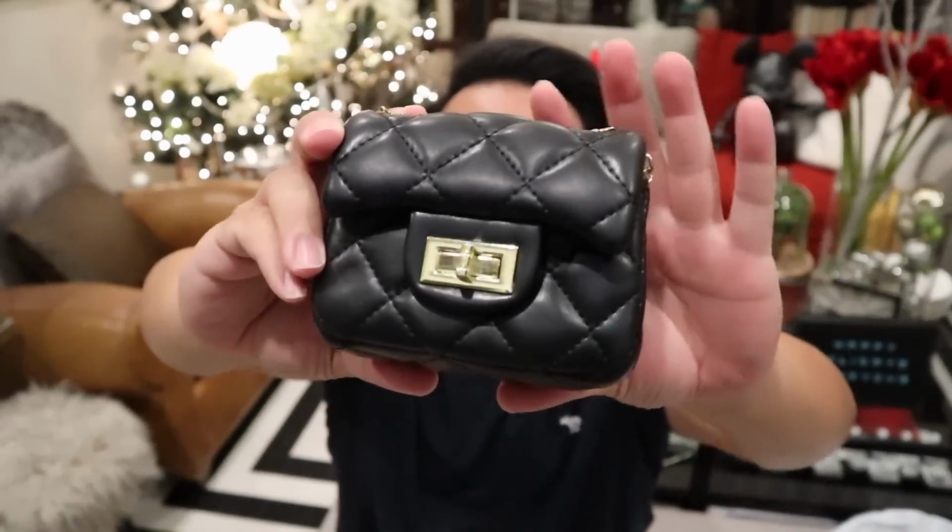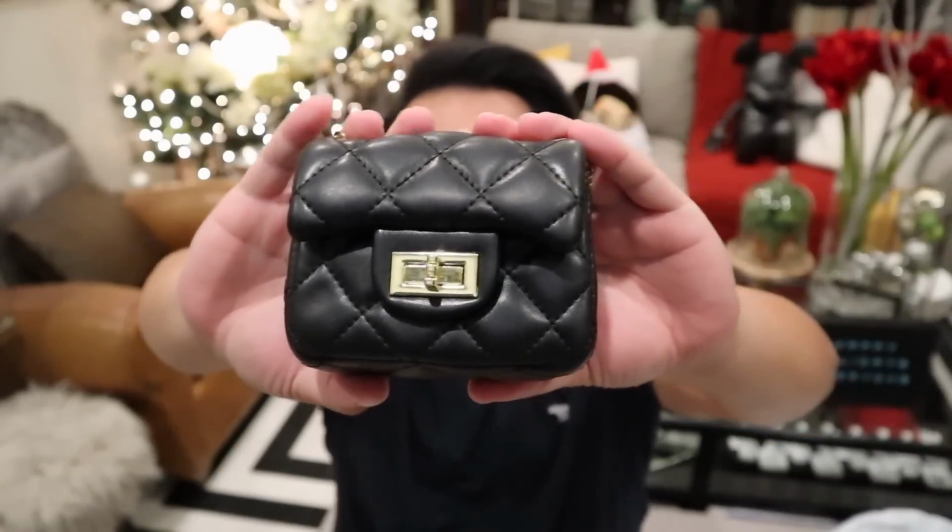You can wear it crossbody, you can wear it on a belt loop, you can do so many things with it. And it's just so adorable. And it was only $5.99. So I was like, you know what? Yes. And it looks literally like brand new. So I had to get it.